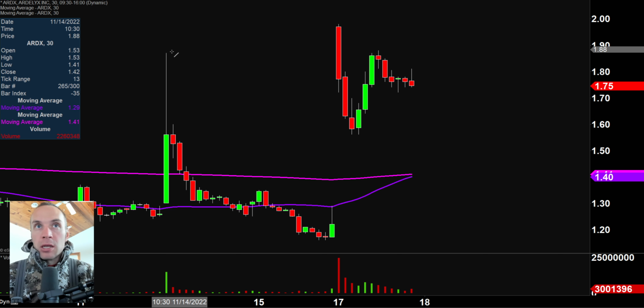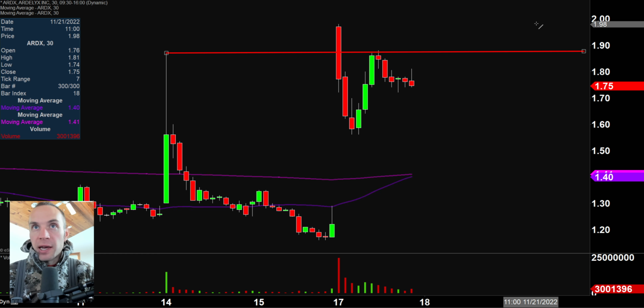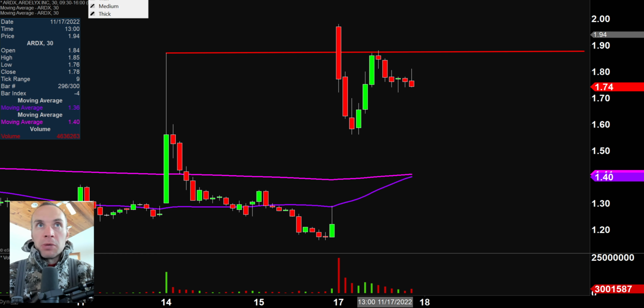So in my mind, the level that a whole lot of people will be watching headed into Friday, right up there at $1.88. So moving forward, $1.88 is going to be that main breakout point. So let me be very clear. Are there guarantees? No. But is it plausible? Is it reasonable to think that if the price comes up to that level and gets a break up through it, that break would create upside buying pressure?